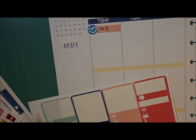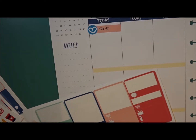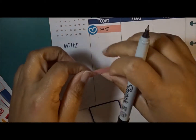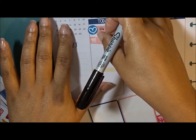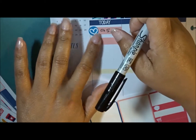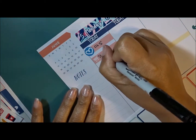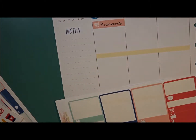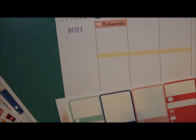I had to pick up my groceries, so I'm going to use this small little here. I tell you, if you have this at your stores, take advantage. It is the best thing in the world. I'm just going to say that because it is. All right, then I had to go, oh, I'm sorry. I don't know what I'm thinking. Pick up my groceries.